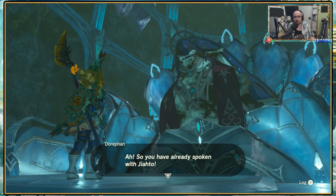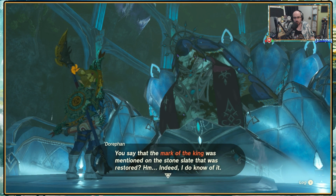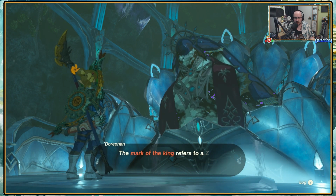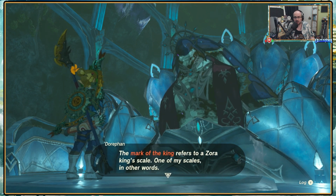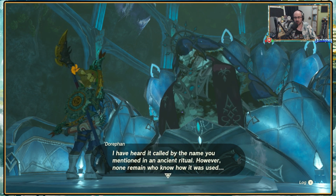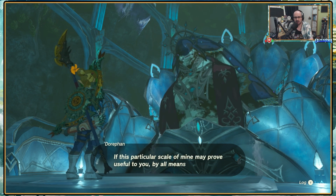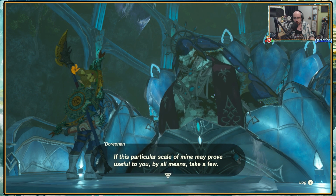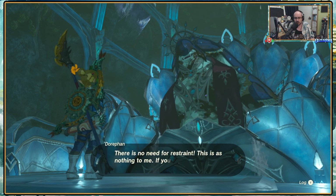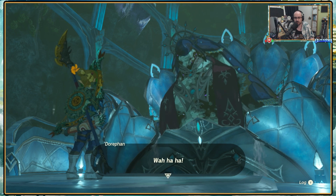So you've already spoken with Jiahto. You say that the mark of the king was mentioned on the stone slate that was restored. Indeed, I do know of it. The mark of the king refers to a Zora King's scale, one of my scales in other words. I have heard it called by the name you mentioned in an ancient ritual. However, none remain who know how it was used. If this particular scale of mine may prove useful to you, by all means take a few. There is no need for restraint. This is as nothing to me. If you run out, simply return and acquire more.